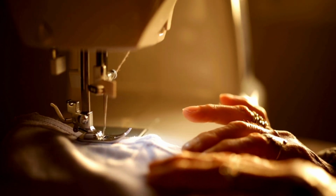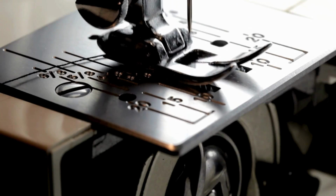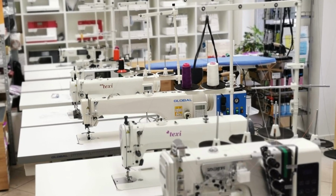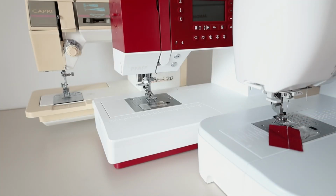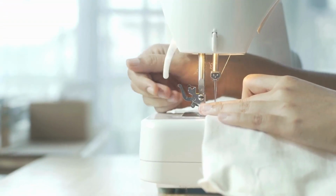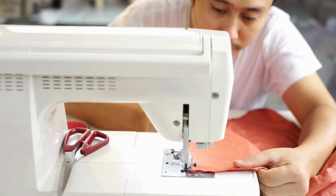Although sewing machines come in many different models, they all work on the same basic principle. If you're considering buying a sewing machine, the wide range of options available might seem overwhelming. We're here to offer some useful guidance to help you make a decision.